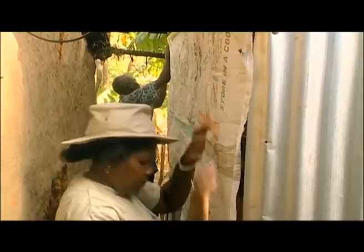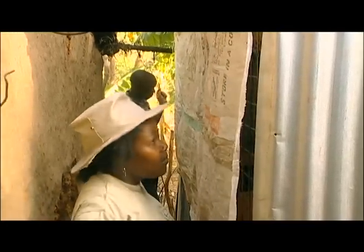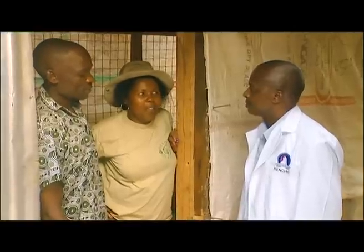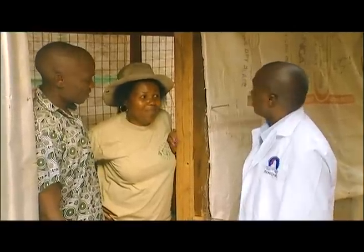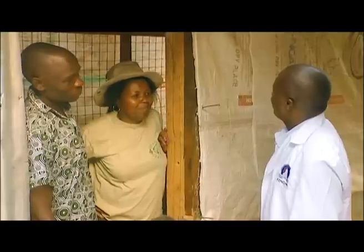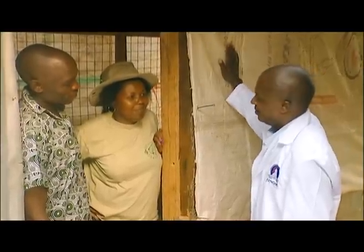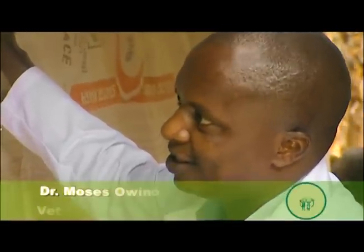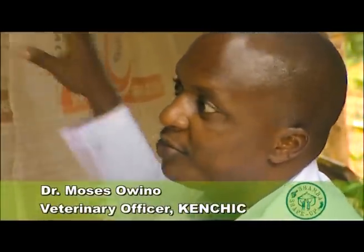Friend of Shamba Shape Up, Dr. Moses Owino, comes to inspect Vincent's new chicken house. So, Dr. Owino, have you done everything you asked? Yeah, from what I can see, you've done it well. And especially the curtain, you've done it nicely. Because it's put on the outside. Yes. And when the curtains are on the outside, it breaks the wind.